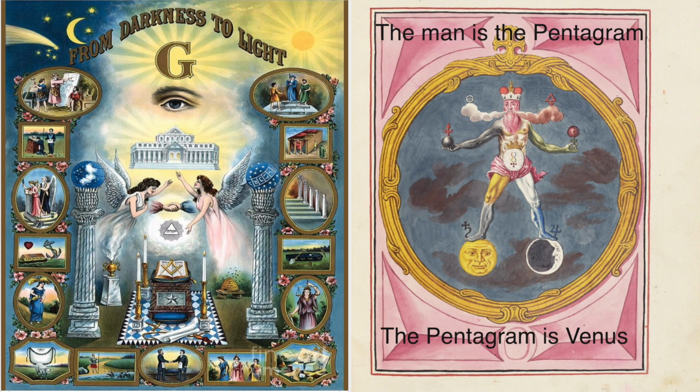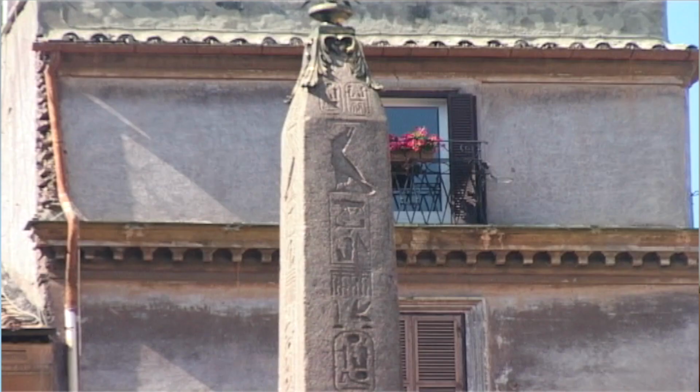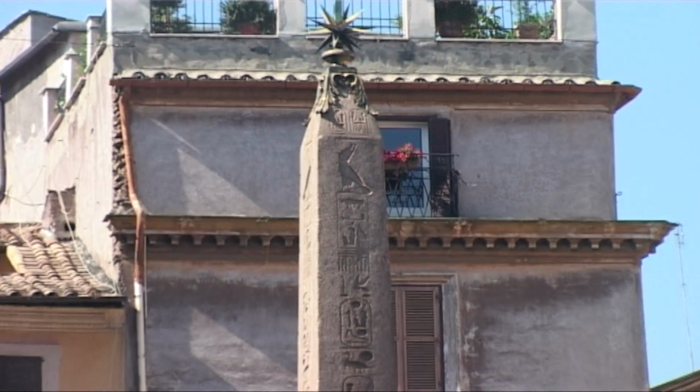During Roman times, to study you went to a college. As you can see, at these colleges they drew up dates for the holidays. These colleges built bridges, that is to connect the earthly with the divine. These colleges were also credited to the priest king. These colleges use symbols to indicate what realm of knowledge you wish to learn, and they are still in existence today.